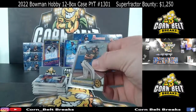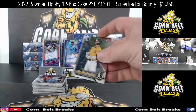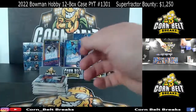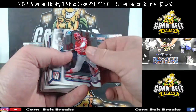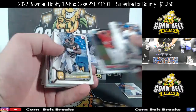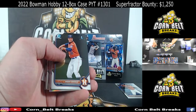James Wood and Max Muncy. Talk about a chrome run on that one. Sheesh. Alright, Iverson Ortega, Royce Marquintana, Davis, Lara, Cooper Kinney. Alright, let's see what we got.